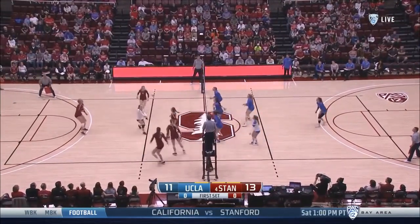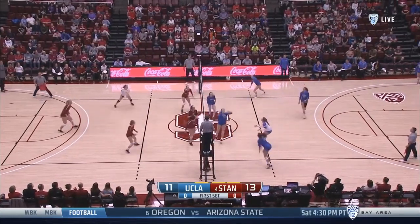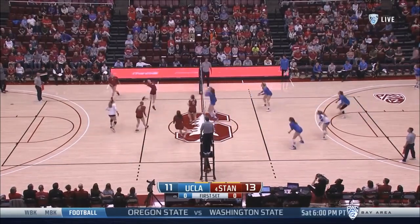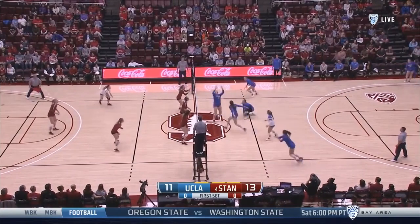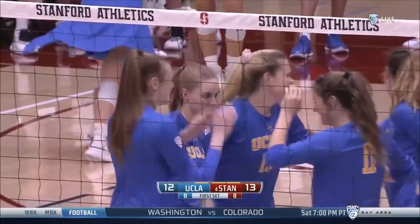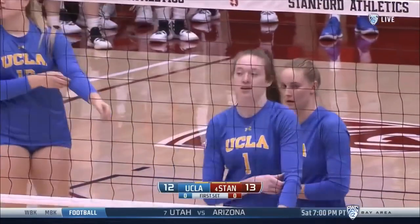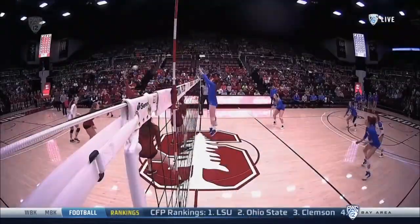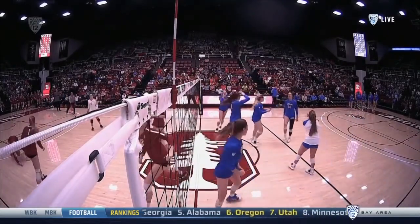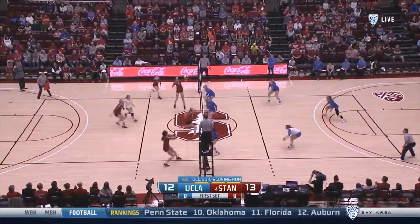Simo, tight set. May with the dig. Good dig again by May. Ryan puts it down. Ryan with another cross body shot. I'm guessing that Stanford's going to try to make some adjustments on that, and we'll see if she can counter those adjustments. But some really, really good transition. That's a great dig by Simo, and then the cross-body snap. So UCLA with the last 3 points midway through the first.